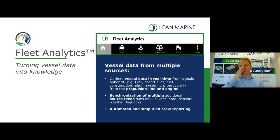Next step, next product is Fleet Analytics, which we talk about when turning vessel data into knowledge. Fleet Analytics is a cloud-based system that can collect data, mainly from FuelOpt, that's where we started, but it can also collect data and send data to other systems. So it is the data collection point on the schedules I showed before, where you get all the vessel data in, you get it in a useful format, you can export it to other systems or have the Fleet Analytics interface to go in and get your reports, do your analysis, and so on.